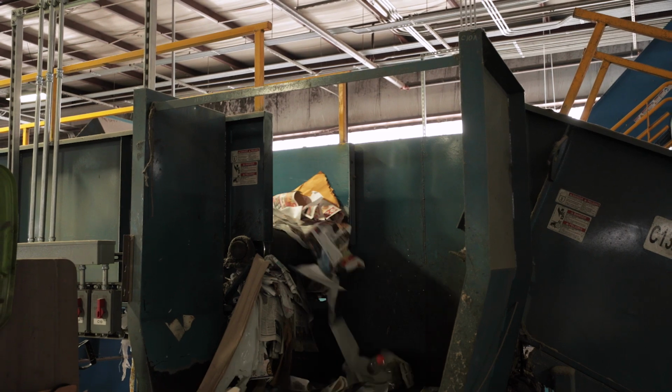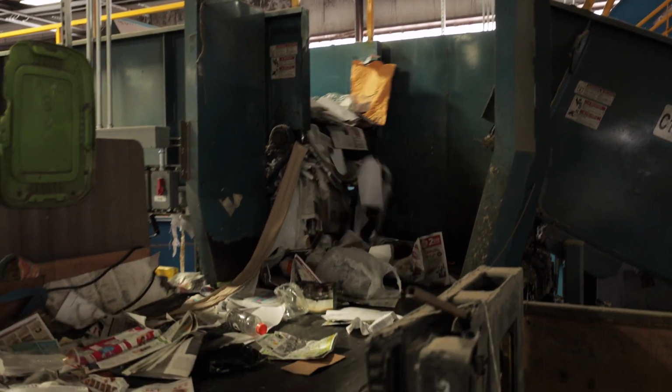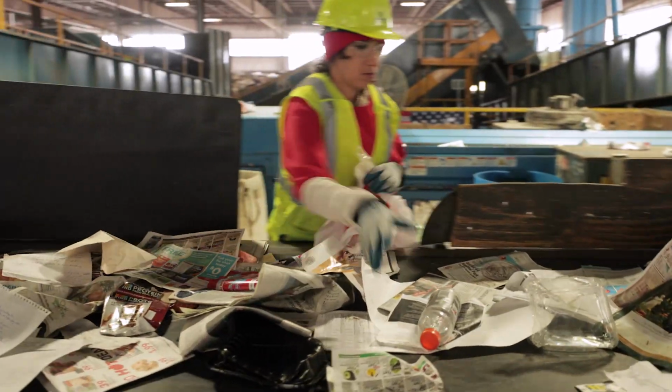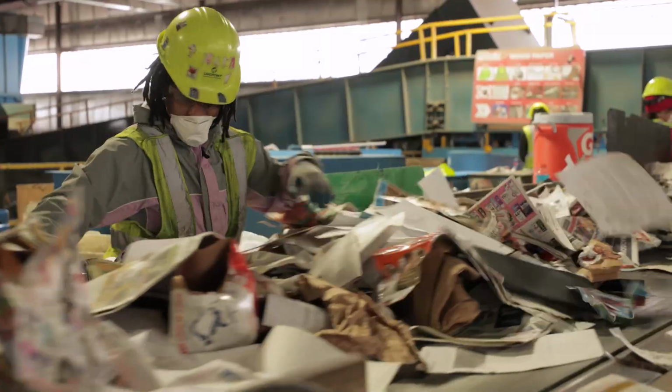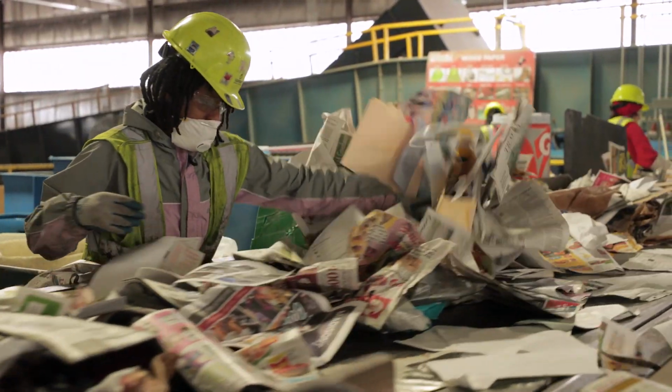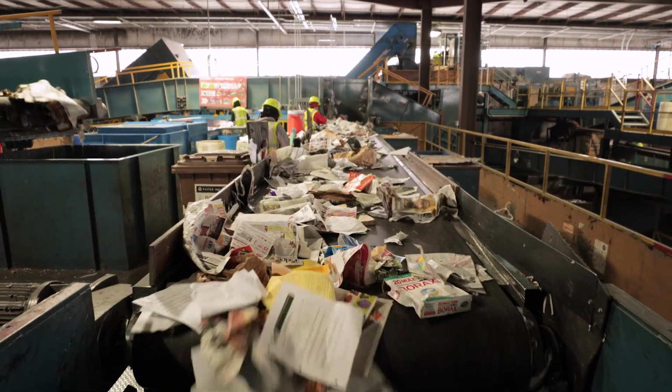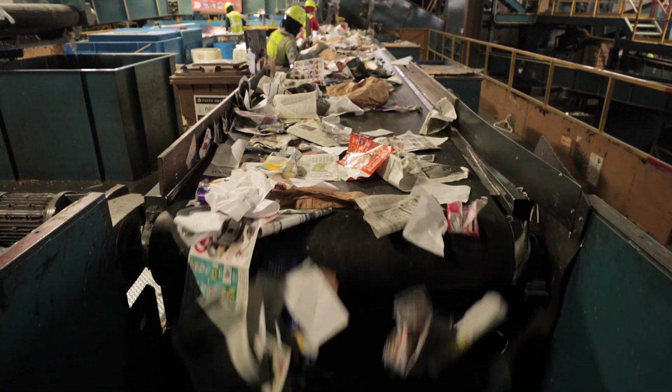Now that all papers have been sorted out of the recyclables, they go to the paper platform. There are several stations where people are removing contaminants, such as plastic films or trash from the paper. By the time the paper gets to the end of the conveyor, it will meet the paper mill's specifications.